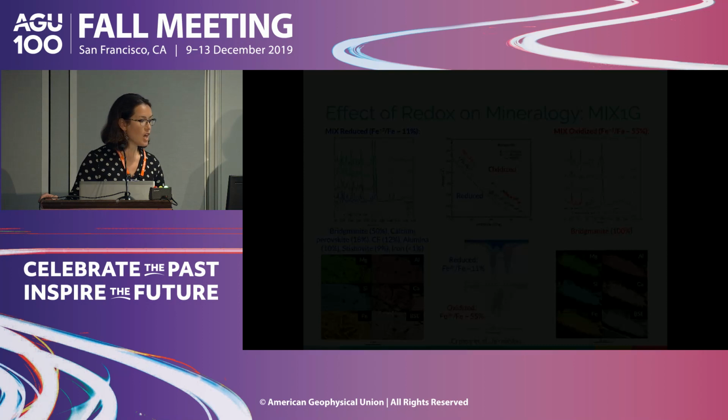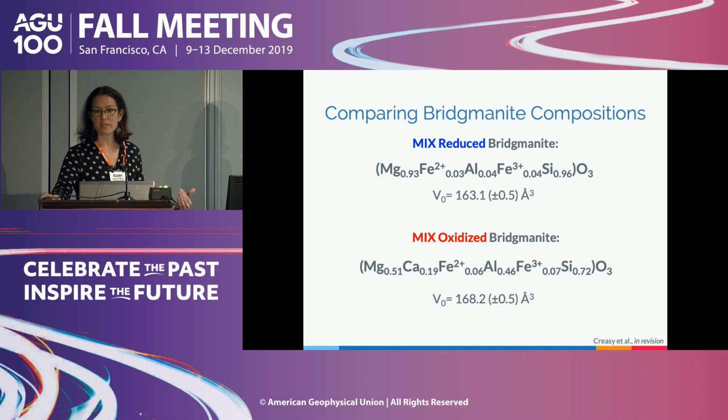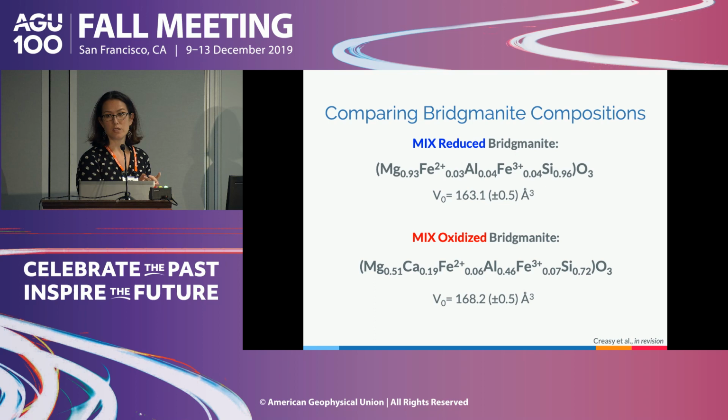So focusing in on the bridgmanite, why are these bridgmanites so different? And is this the reason for such a different phase assemblage? Using the chemical compositions that were measured by electron microscopy, and then using Monte Carlo, taking our uncertainties and varying them to see what actually fits the data, we were able to deduce very well the compositions of these particular bridgmanites. On the top would be the chemical composition of the bridgmanites formed in the reduced samples. And you can see that the room pressure volume is quite different, again, from the oxidized version of the sample. You'll also notice that in the oxidized sample there's quite a lot of calcium.